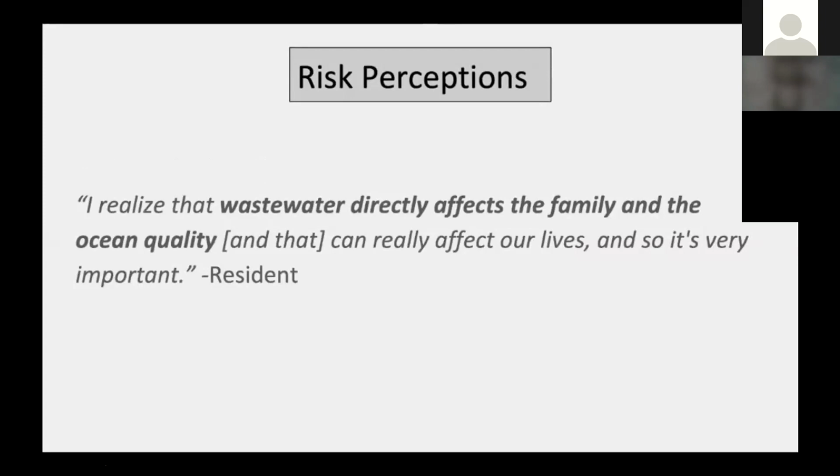And so we got many different suggestions from the interviewees, and one interviewee emphasized the importance of individual action and maintenance of their systems, getting them pumped, etc. However, in many coastal regions where property owners live in their houses for only short amounts of time, this might not always be possible or effective.